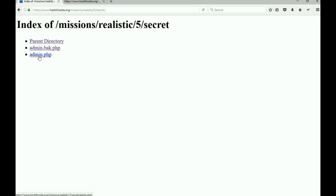Well, the admin PHP page was the page that we looked at a minute ago. That's the black page with just a box in it. But they do have one called admin.bak.php. That's their backup. What if we were to click on that? Oh, looky at this. That, my friends, is what we call a hash value. You want to copy that.